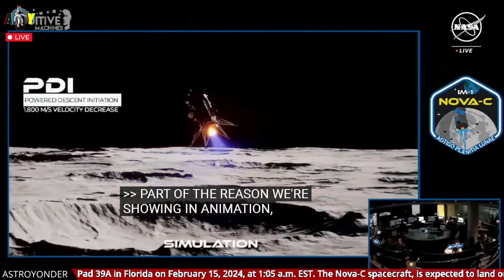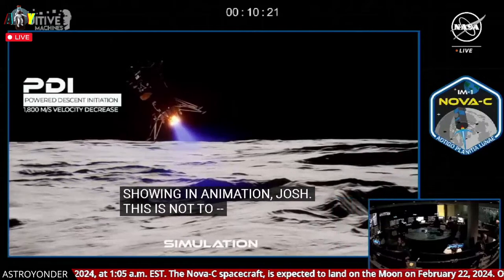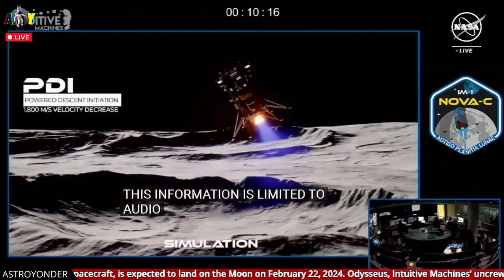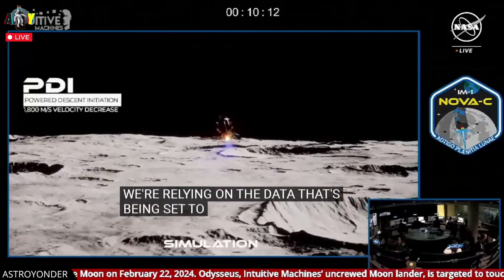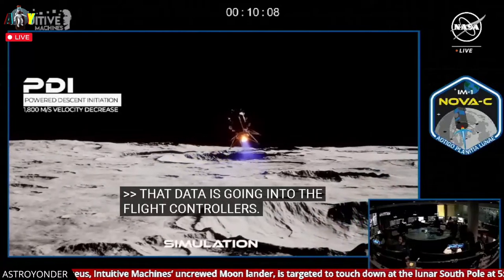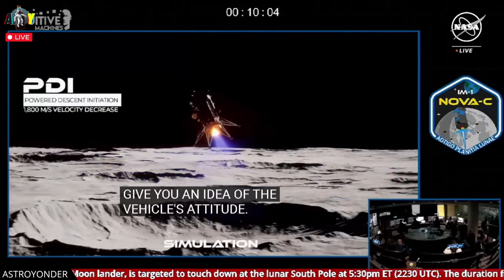As we hear the calls, this information is relayed through the audio loops. Not enough bandwidth to do a live stream of this, so we're relying on the data that's being fed from Nova-C to Nova Control. That data is going into the flight controllers, and what you're seeing on your screen right now is just to give you an idea of the vehicle's attitude. You heard them talking about moving to a burn attitude. This is what we expect Nova-C is doing right now.